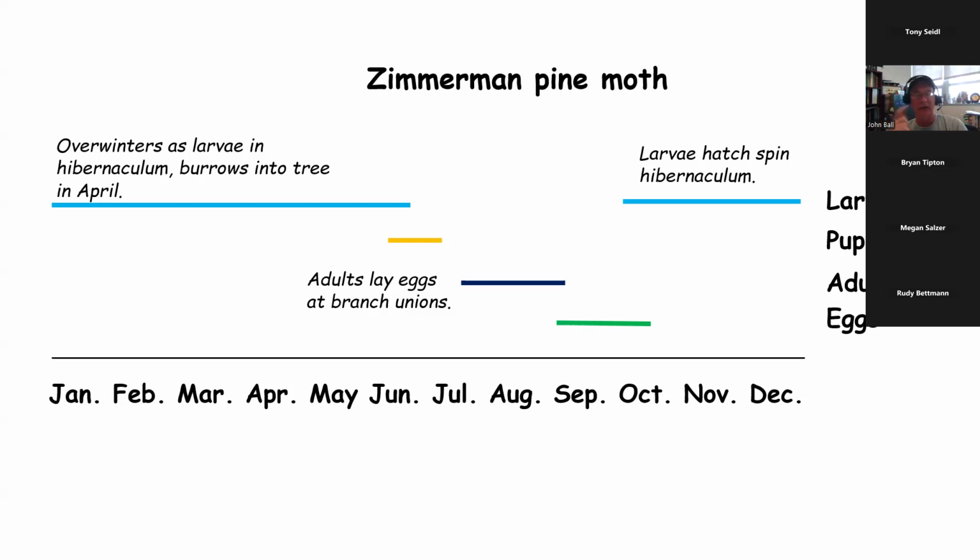And then we're going to have it pupate, very short pupation time period. And then the adults come out, usually end of July, early August. They lay eggs at a branch union. Eggs hatch in the fall. Larvae continue to feed in the fall and then spin that little hibernaculum to overwinter. So you'll notice it has a very long time period as larvae, and it's feeding in the spring of the year and in the fall of the year, with the adults out in late summer.